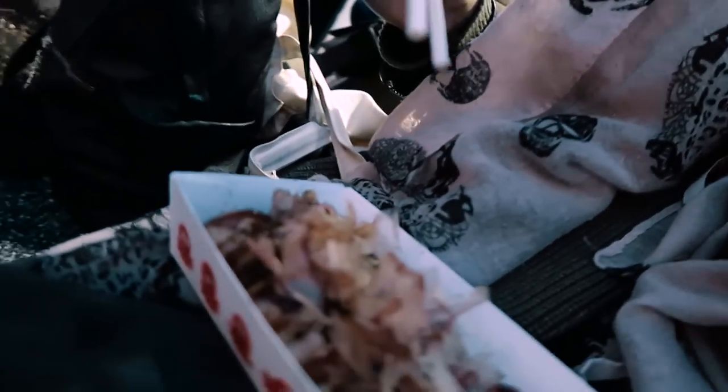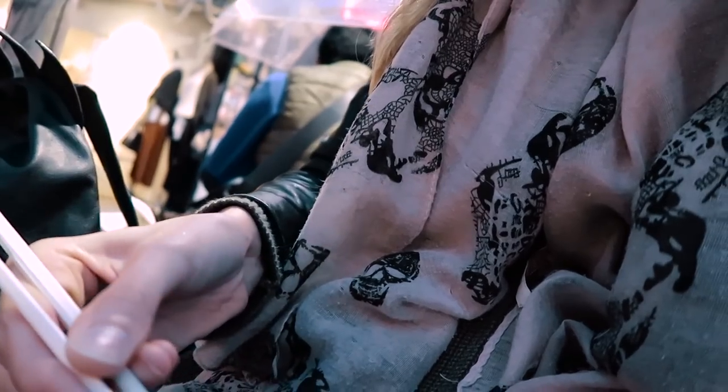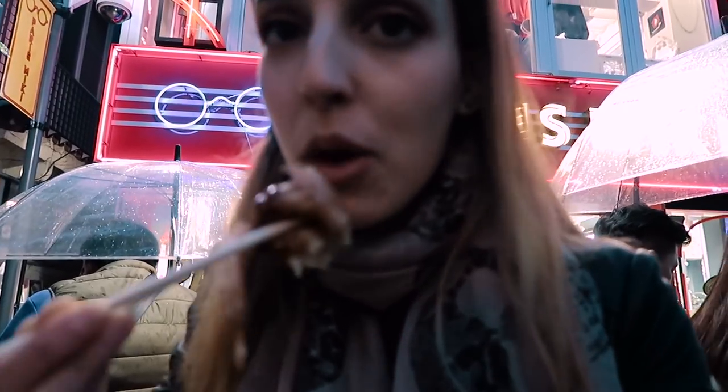About to have my takoyaki. There we go, and it's raining, so I'm gonna eat this fast and then move on. Let's see. Can you see them? They're dancing. I think it's called bonito flakes. Okay, it's probably really hot. Yeah, can you see that? Okay, if my battery dies, I'll have to let you know some other way that it was delicious, because it probably is.